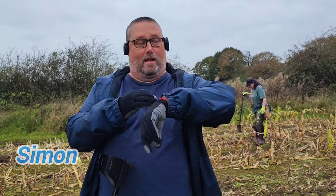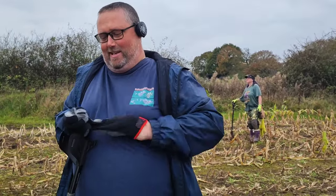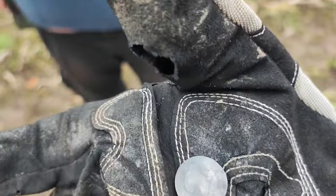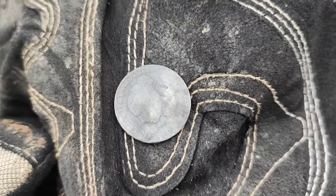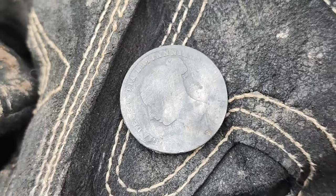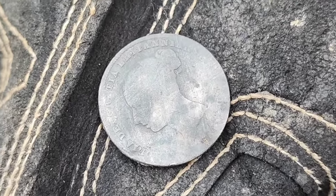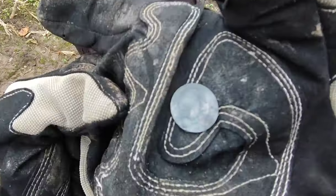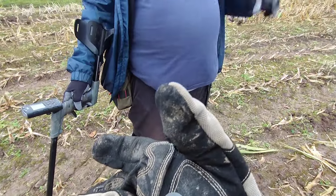Simon! Hang on, I've got big gloves on. I'll have to remove these now. It's that smaller coin. Oh. What have you found? There's a little Vicky. I think it's a sixpence. Oh, just put it in my hand there and I can zoom in on it. It's a bullet. Queen Victoria. There she is, lovely lady. Nice one. Is that your first coin today? No, we had a toasted one as well. Alright. And we've got a little weird metal prong that no one seems to know what it is.